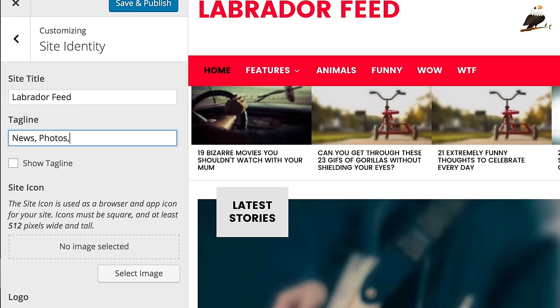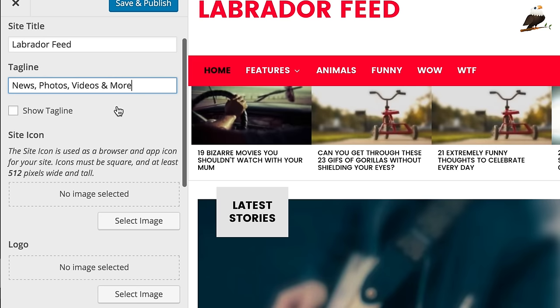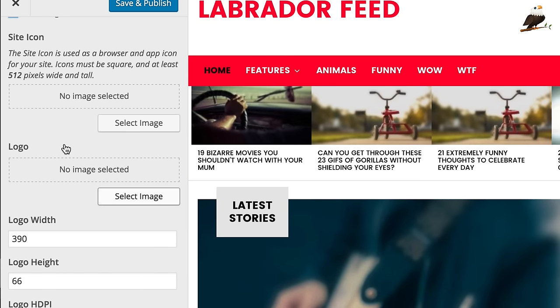Whatever you like, really. That doesn't really show up anyway, so you don't need to worry too much. Here we can add an icon. I might do that a bit later. I don't have one to hand right now.